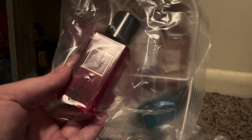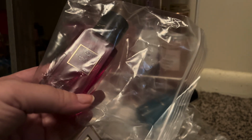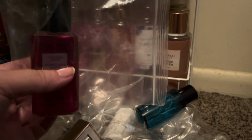These are the travel size mist, so I would have preferred an even better deal since it is travel size, but to me that's still a good deal for Victoria's Secret, because typically their prices do not go as low as Bath and Body Works. I got 14 items, and so we'll go through all of them now, and I will give y'all my first impression on some of them, and tell you what I think about each and every one, because some of these I have smelled before, and some of them I have not, and some of them I've been kind of wanting.